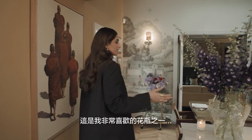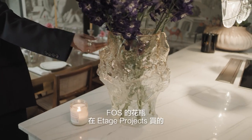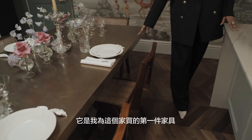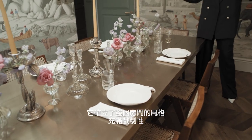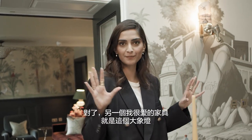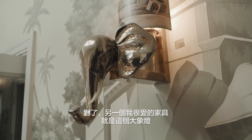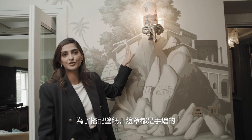This is one of my favorite vases. It's a floss vase that we got from Etage Projects, and it kind of goes with this space. I love this table. And this is the first thing that I bought for my house. It was a nightmare to bring it up to my apartment. I think it just set the tone. It was dramatic and at the same time really simple and beautiful. Oh, another very favorite piece of mine is this elephant lamp. If you notice these lamp shades, these are hand painted to match my wallpaper.